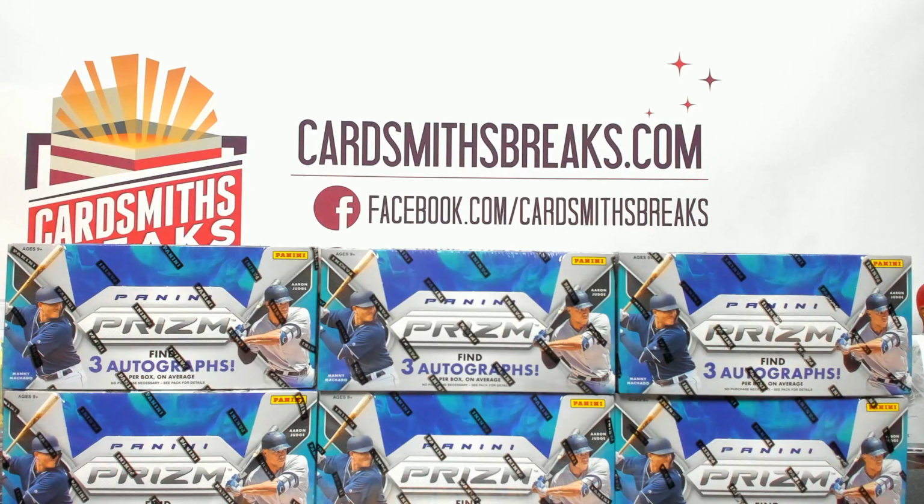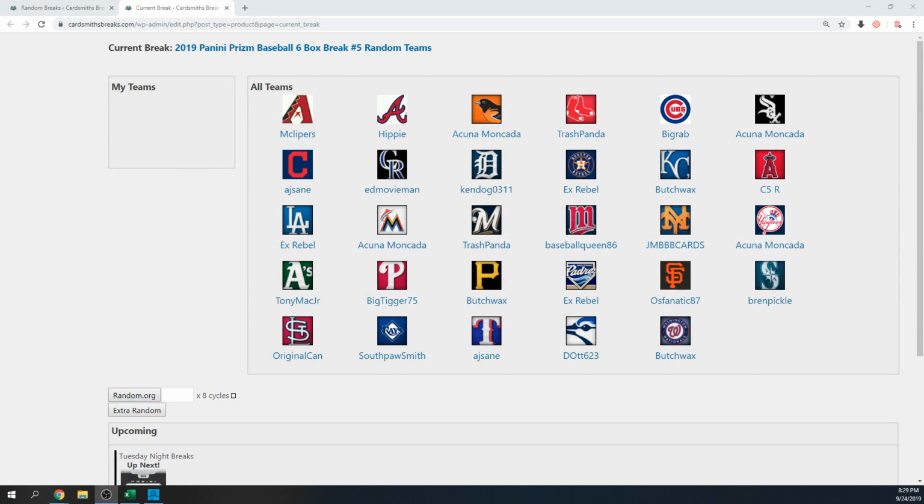Last break of the night, we are doing a 2019 Panini Prizm Baseball 6-box break number 5. It was random teams. Here are your teams. There's one combo, Diamondbacks and Reds.